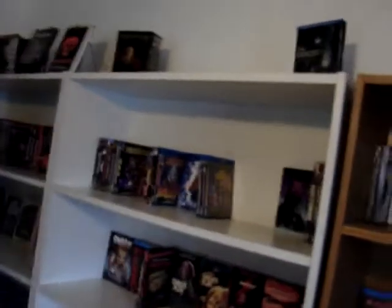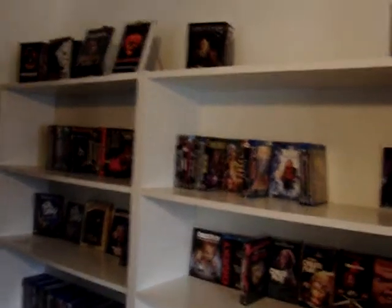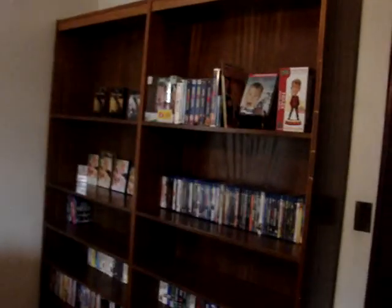It is kind of bare at the top since I moved all the box sets that were up here onto this shelf, but now from here all the way down is nothing but my horror movies. So now this entire shelf right here is all my horror films. Everything else is pretty much the same. So I just wanted to do this video just to update you guys about my new shelf.